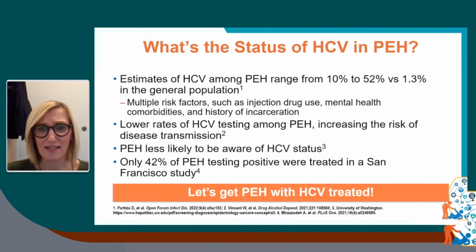So what is the status of hepatitis C in people experiencing homelessness? Well, estimates of hepatitis C among people experiencing homelessness range all the way from 10 to 52% versus around 1.3% or a little bit higher in the general population. There are multiple risk factors such as injection drug use, mental health comorbid conditions, and history of incarceration that are all found more frequently among people who experience homelessness.